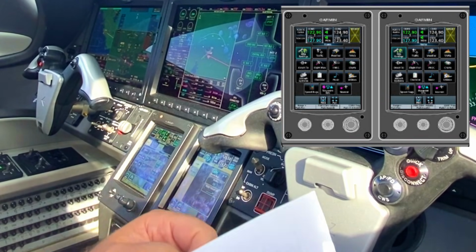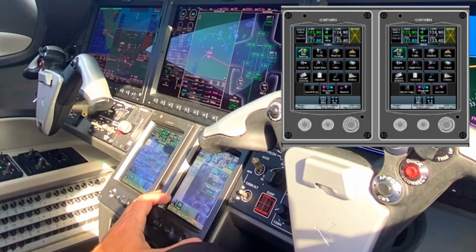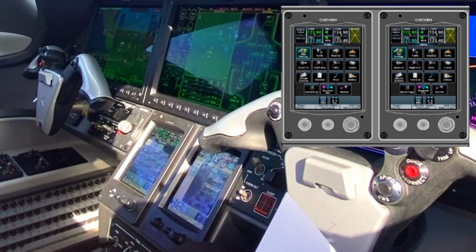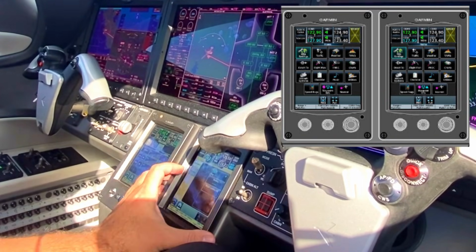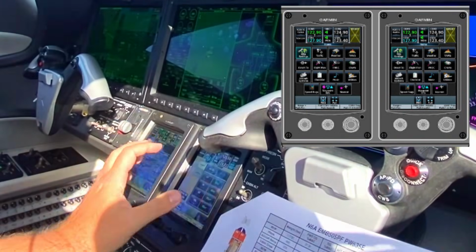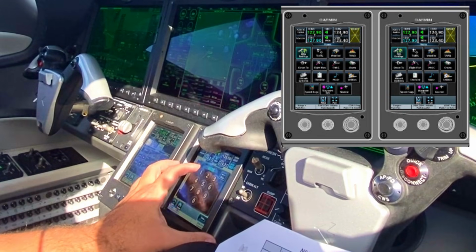For takeoff, 3664 is entered, and landing, not quite sure, but the landing we need 2937, we can put that in. We'll put the landing runway here in a little bit. We need to set up our speeds. They're on our release here. So we got 108, 118, and 136.